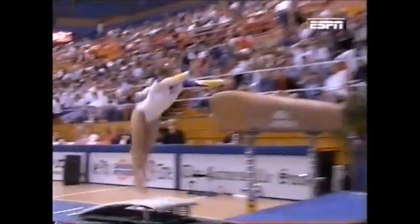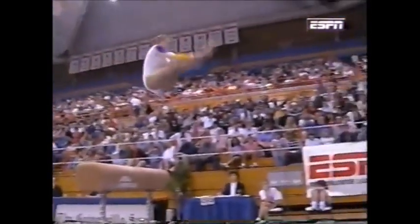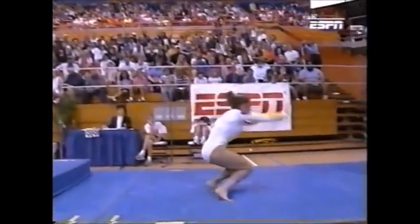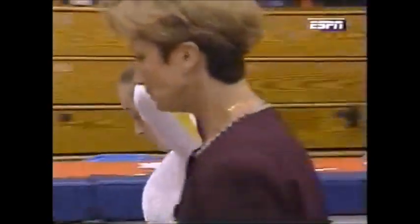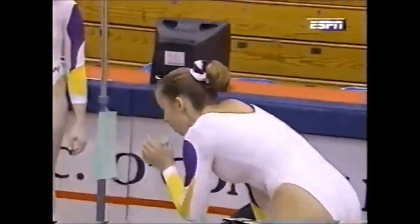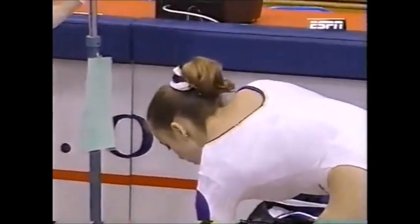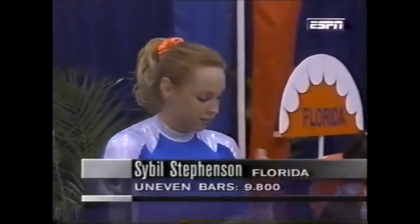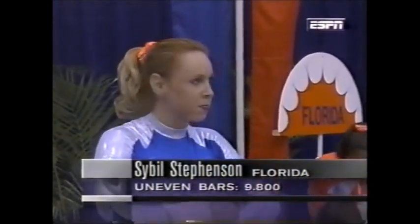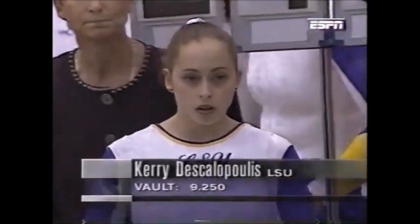She comes into the horse, gets a great block, pulls the chest forward, drives the heels, and goes a little bit too far as she rotates forward. It'll be interesting to see whether the judges count that as a fall or just a hand touch. Stevenson, a 9.8 on the bars. So a good score for Sybil Stevenson. The score for Carrie Descalopoulos, 9.25.